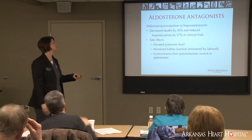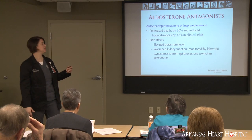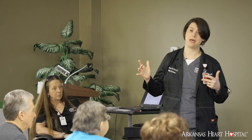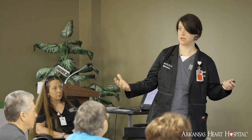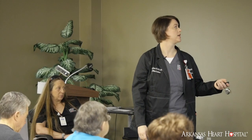Another side effect of spironolactone is an odd one called gynecomastia, and that means enlarged breasts. This will happen frequently in men. Spironolactone costs about $4 a month. Eplerenone is another kind of aldosterone antagonist that costs $4 a day. If you start to have these gynecomastia symptoms, we need to stop spironolactone and we can switch you to eplerenone, but it's more expensive. But just know if that happens, that is most likely due to spironolactone.